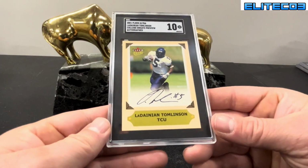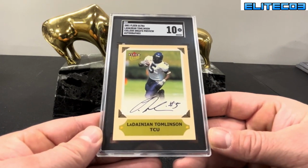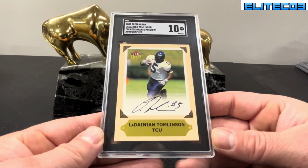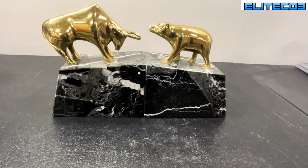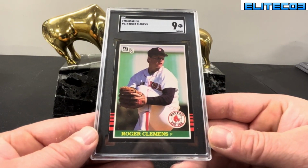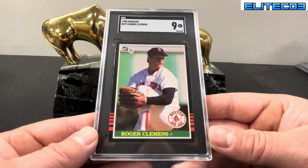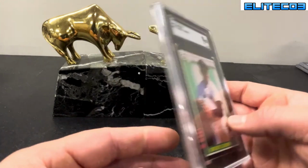This one did good. Ultra, the College Greats preview auto of LT in a 10. Clemens Donruss 9. This is a tough set for me. I've gotten a PSA 10 before, but with SGC, I typically just get all 9s. Clemens.